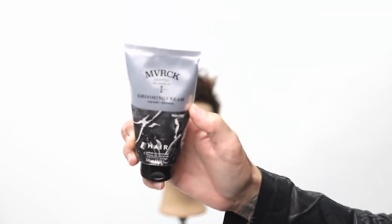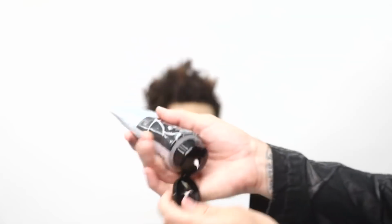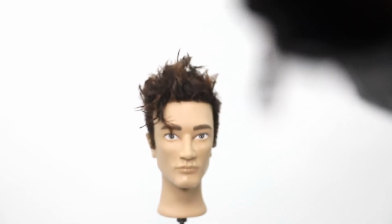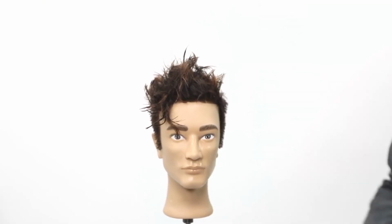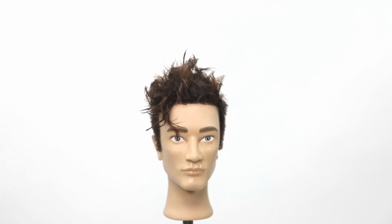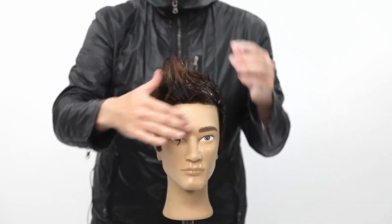All right, so this product that we're going to use first is the Grooming Cream. The thing I like about this product, obviously cream-based, is that it doesn't have a strong hold. They say easy hold and definition. So instead of using a gel, which sometimes I like to use in guys' hair to start the style because it gives a little bit of hold.